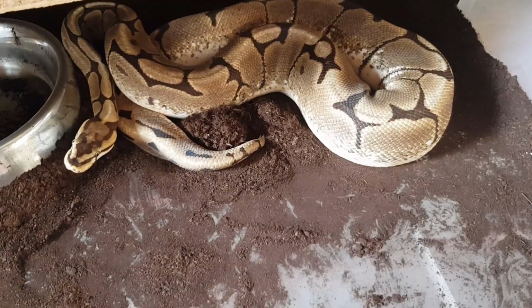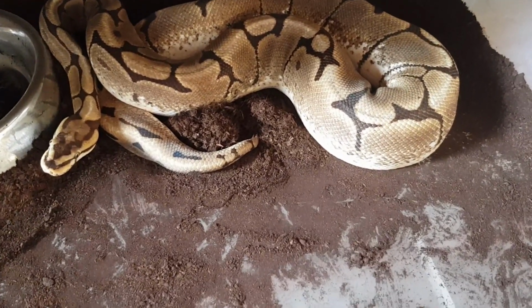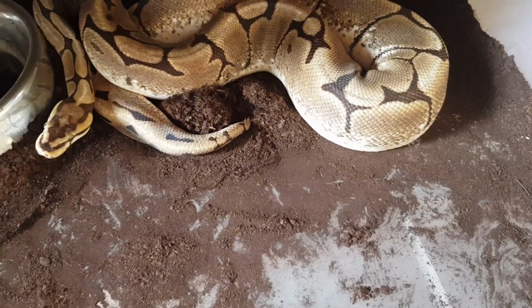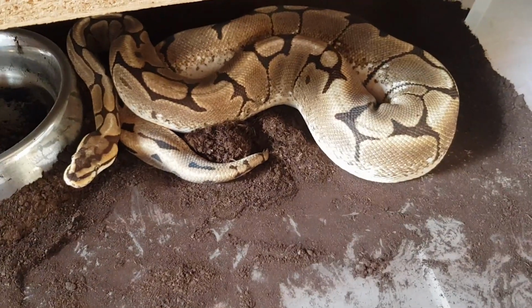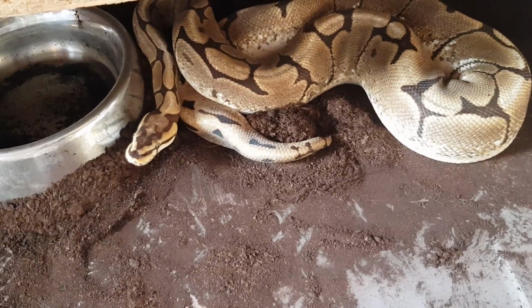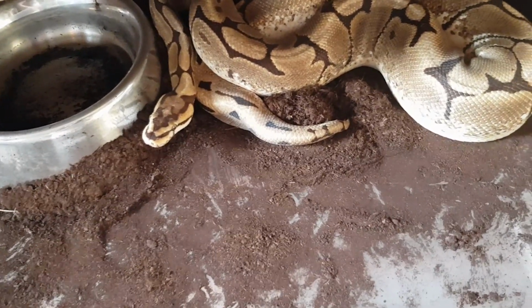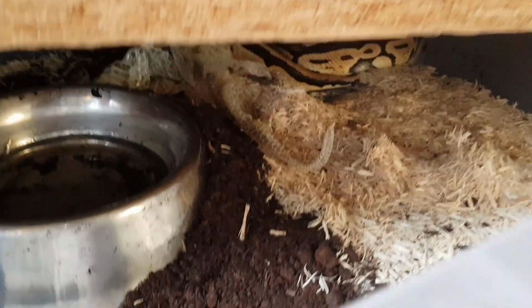So here's my spider, also het for albino. He's awesome, but he always messes up his dirt in there, and I don't dare to put my hand in right now because he is a little bit skittish, so he does try to bite sometimes. So let's leave him. And his water is always so dirty. I don't know how he does it. I'm going to have to fix it up again. My goodness.